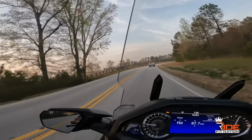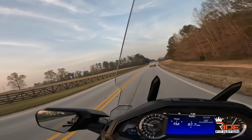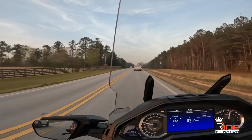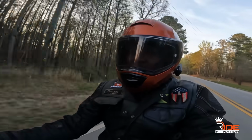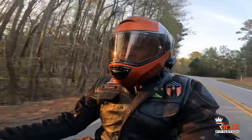I mean, it's amazing. It is amazing. And the windshield really cuts out a lot of the wind. It cuts out a whole lot of the wind. And I'm only in 5th gear. I have no reason to go to 6. That is crazy. I have 0 reason to go to 6th gear.